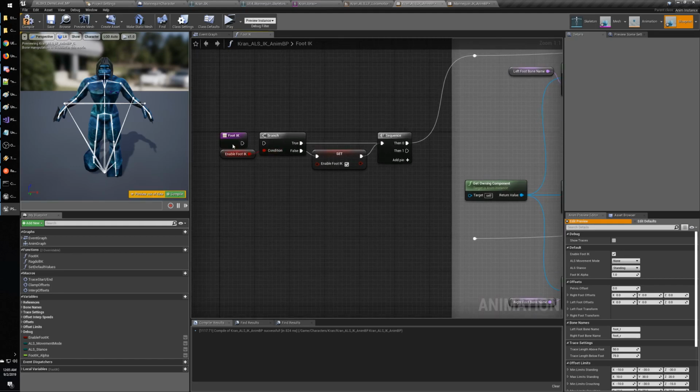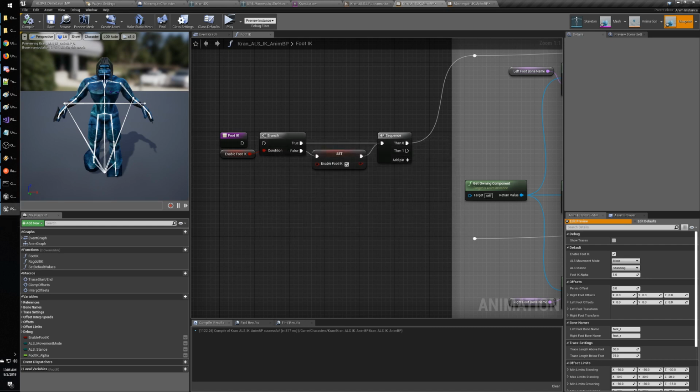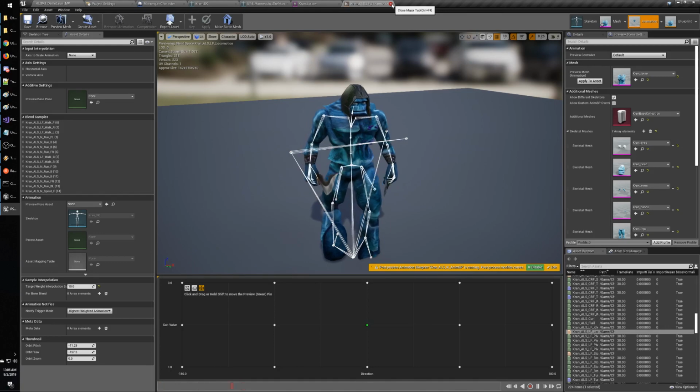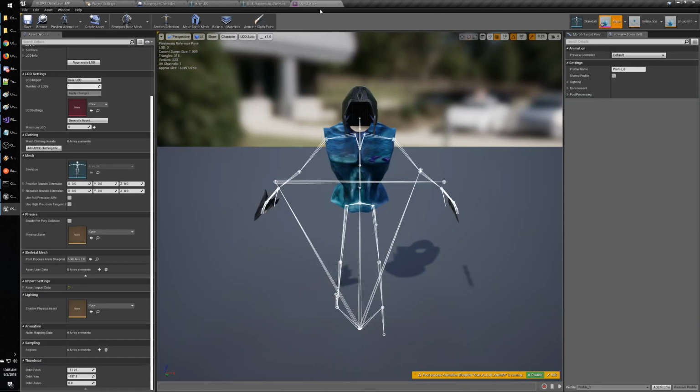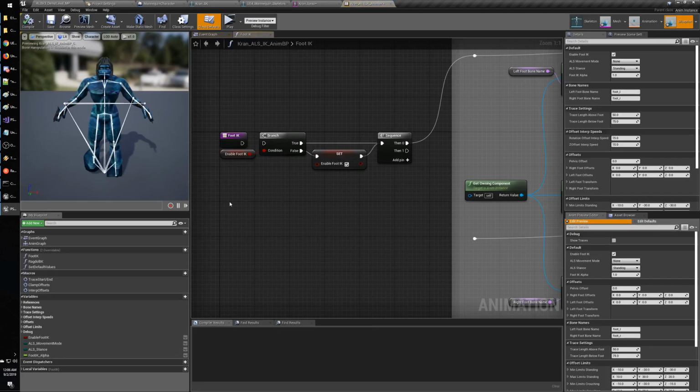Is this doing anything or no? Why is this preview not updating? I've completely disabled the foot IK now and it's still messed up this time. Why is it not updating? Do I need to close it? Oh shit. It looks weird. No, it's still messed up.